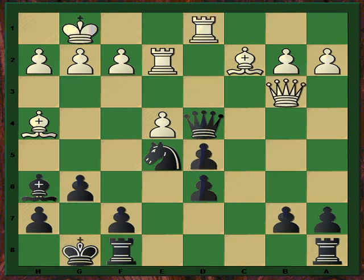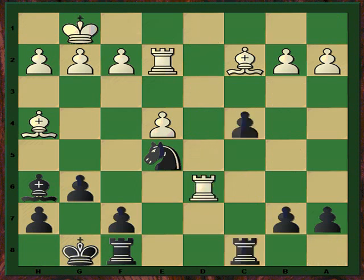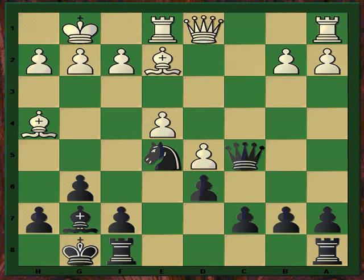After queen b3, c takes on d5, rook d1, he has queen c4. Queen takes, d takes, rook takes e6, rook c8. Yes, white has the bishop pair, but this pawn on c4 is very annoying. The bishop on c2 is not that strong, and knight d3 at some point is coming. So it's not a great game.